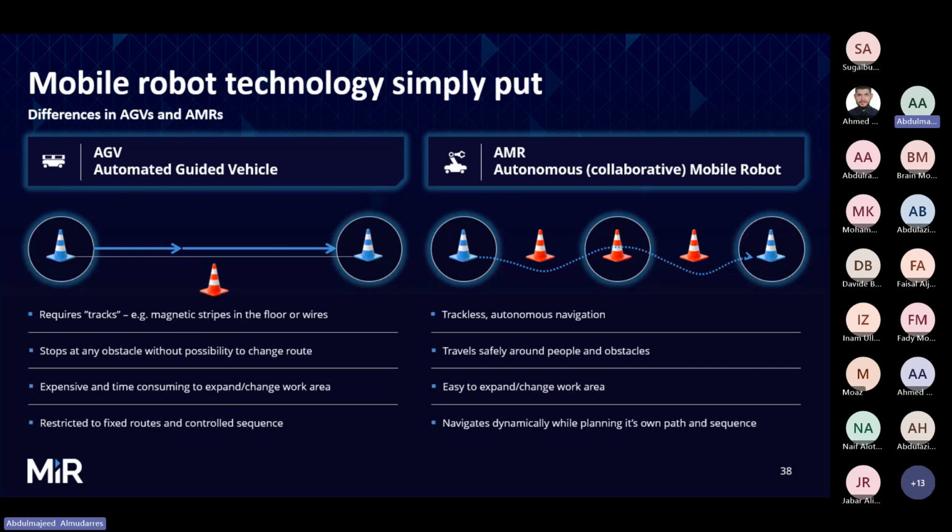However, this is not the case for AMRs, because AMRs are capable of dynamically navigating through the area, with the addition of their safety systems and lasers. They essentially use SLAM technology, which is simultaneous localization and mapping, so the robot is constantly aware of its surroundings. You will be able to view all the information being read by these robots in your system, and this system can be viewed in many different locations.